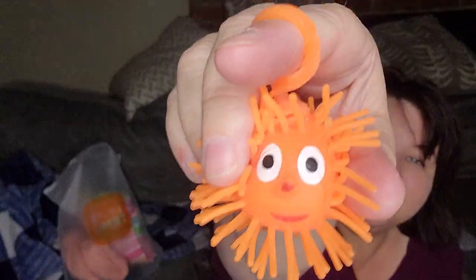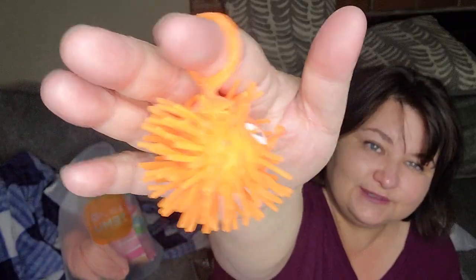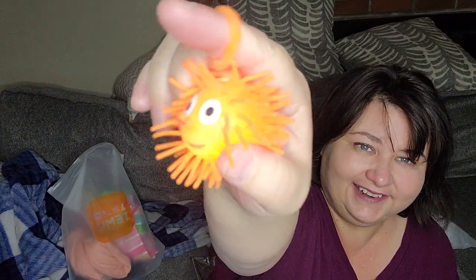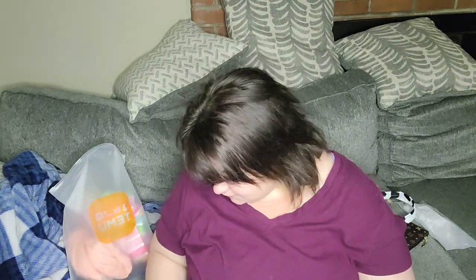Attractive. So, I got this little tiny thing for my nephew and niece. It's one of those that you smash and it changes colors. But look at this little silly goofy face. Oh my god, I love that thing. The cat keeps trying to eat it though. So.